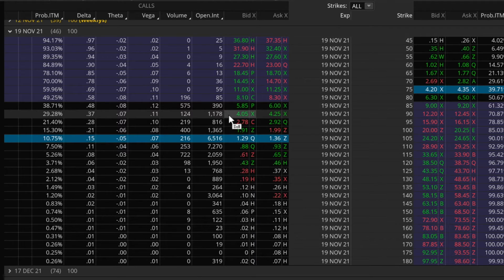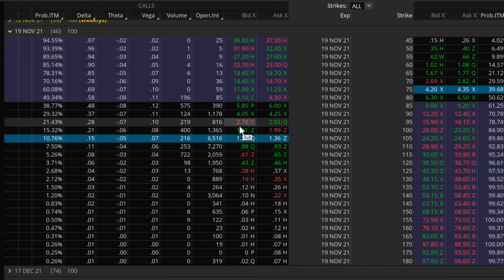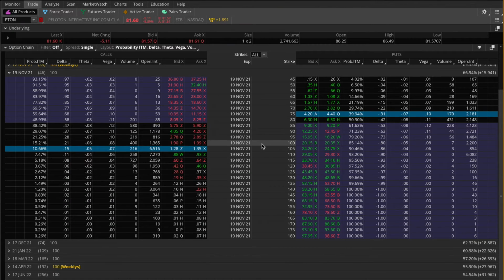And again, the additional credit I can collect when dealing with naked options in adjustments or putting on brand new positions will always be greater than with defined risk strategies. And that's because when you're using defined risk strategies like credit spreads or iron condors, you always have to spend some money to buy that long option, which acts as your protection. And so there we go. Those are the 3 more general reasons why I prefer to sell naked options over anything else.